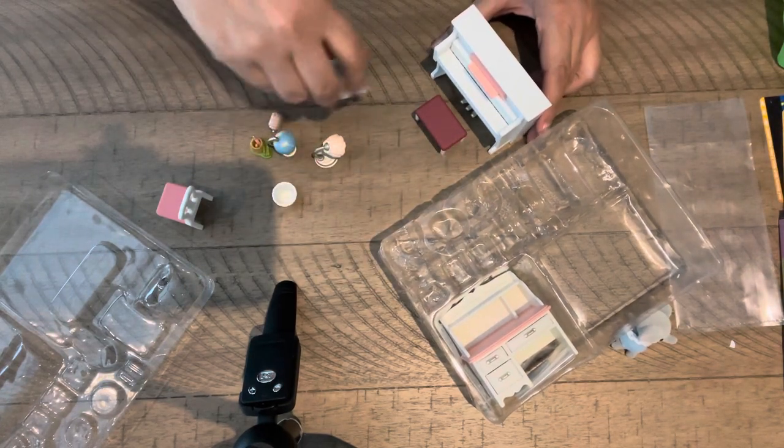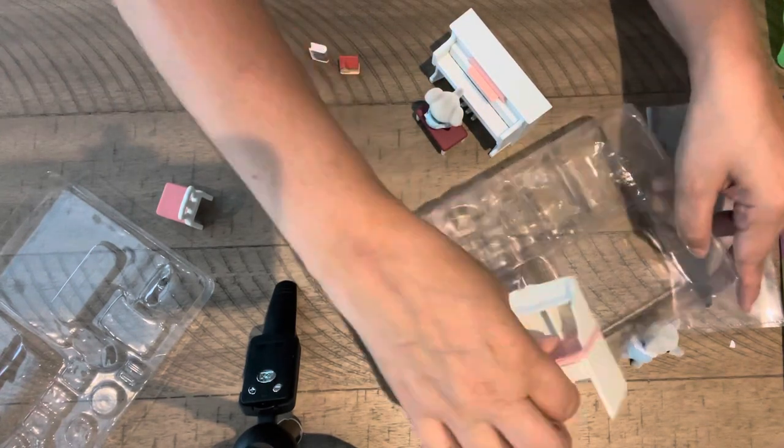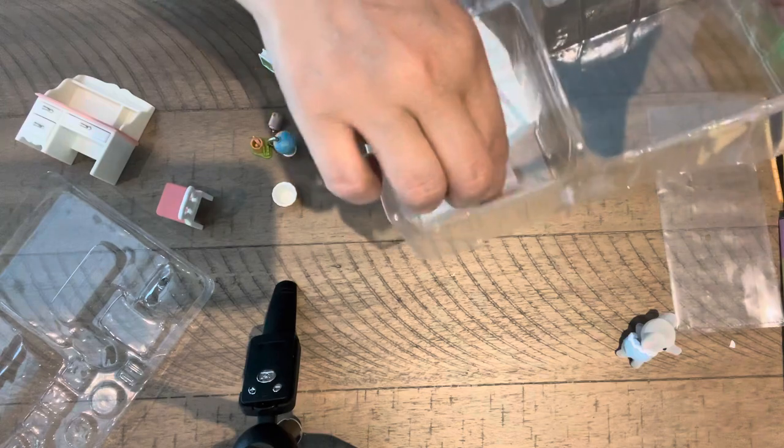That's adorable. So, little elephant's gonna play piano. So cute. All right, let's get the dresser out. Oh, there's stuff in here too. Oh my God, they really think of everything. This is really, really nice.